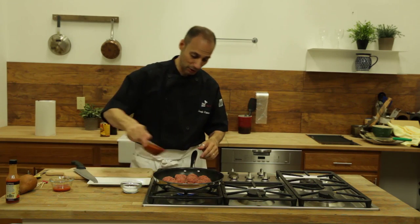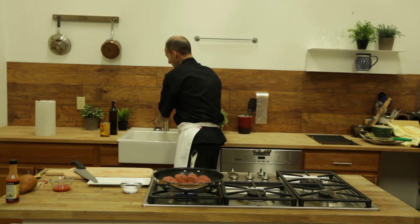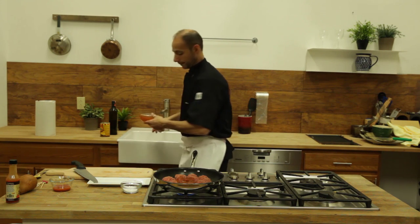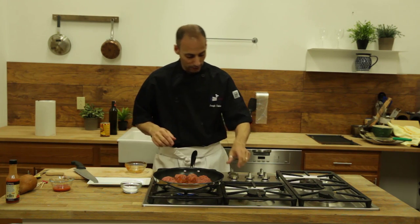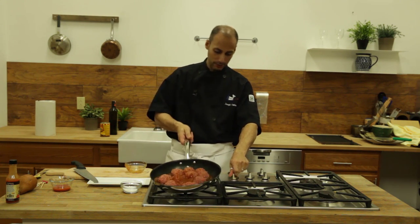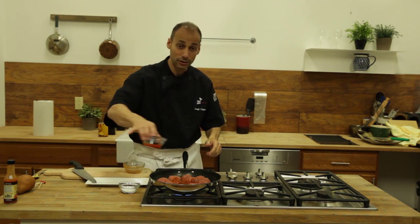Now we're going to take the tomato sauce. When you take the tomato sauce, you're going to do an equal cup of water. And you're going to notice that this is going to come together and definitely turn this up. And what you're going to do is add your hot sauce.